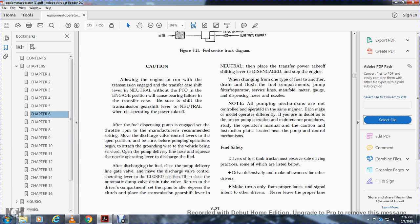When changing from one type of fuel to another, drain the fuel, flush the fuel compartments, pump, filter separator, and the main line, and remove the dispensing hose and nozzle.